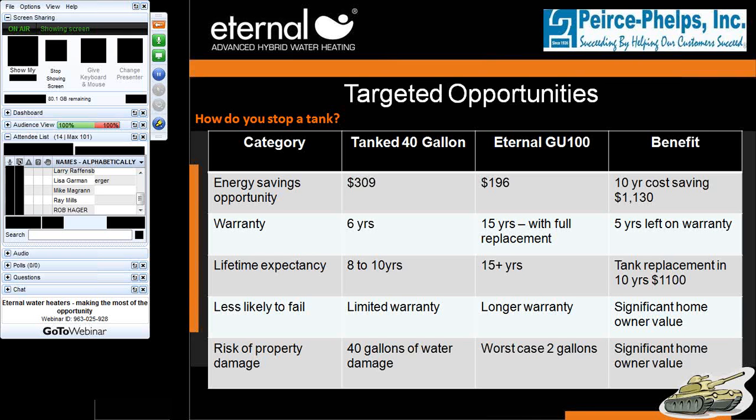People with coils and storage tanks need to run their boilers during the summer to make hot water for them to bathe and wash clothes. It's just not efficient. There's a huge opportunity out there with this Eternal product. And this really aligns with our strategy of trying to provide a portfolio of energy-efficient products that you can take into the home.